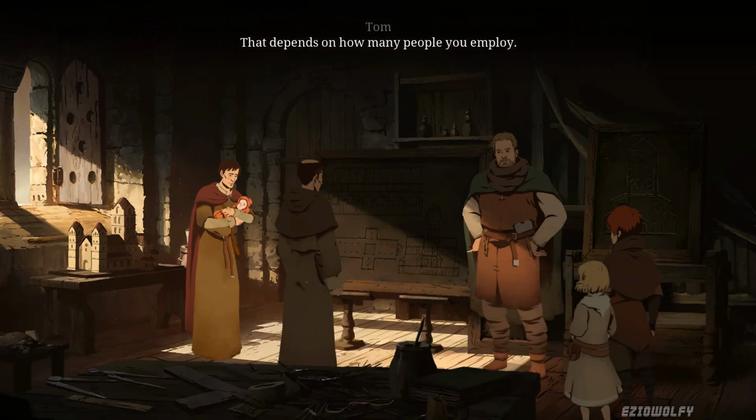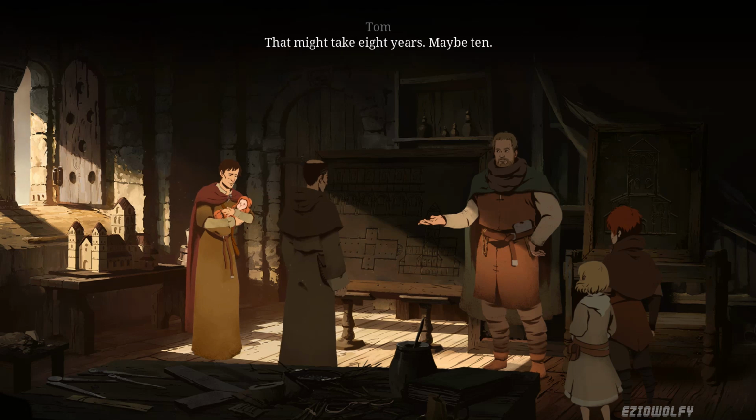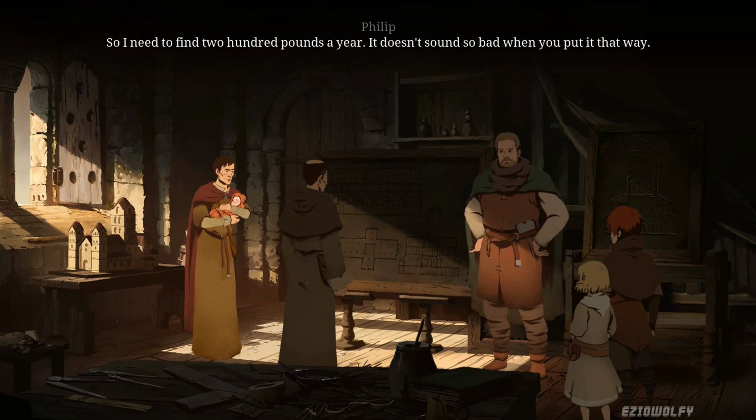Well, that depends on how many people you employ. If you can afford 60 masons, you could build the whole church at once instead of working from east to west. That might take 8 years, maybe 10. I wish my monastic officials had your ability to think ahead and calculate. So, I need to find £200 a year. It doesn't sound so bad when you put it that way.